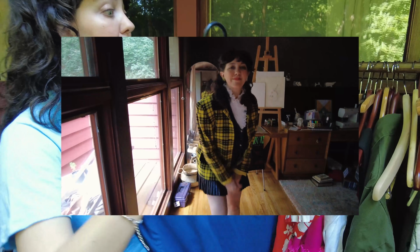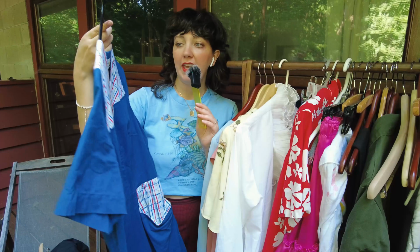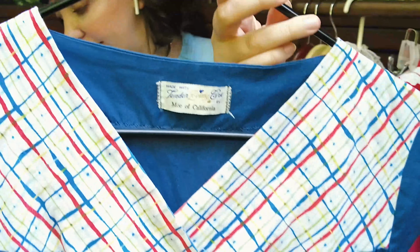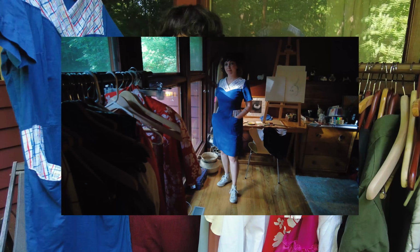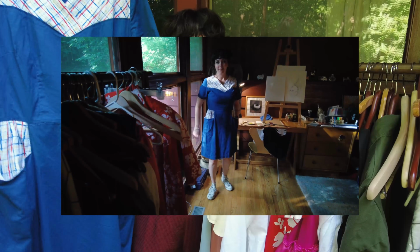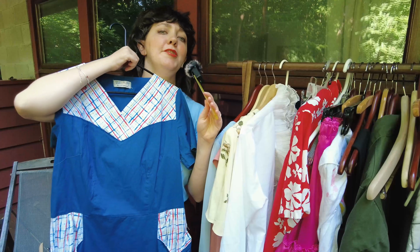Okay, next we have this super cute artist-esque dress made with tender love and care by Mo of California. Can you see that? This is like half artist smock, half house coat, pure comfy goodness. And it may look like it has a pretty shapeless silhouette, but when I put it on, it fits really nice. This is a really special piece, Suze.